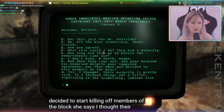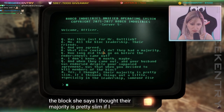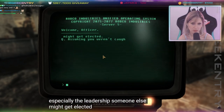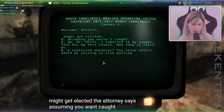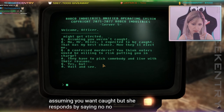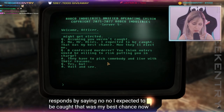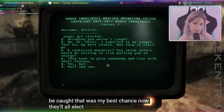She says, I think that's very valid. The majority is pretty slim. If I thinned things out a little, especially the leadership, someone else might get elected. The attorney says, assuming you weren't caught. But she responds by saying, no, no, I expected to be caught. That was my best chance. Now they'll all elect me.